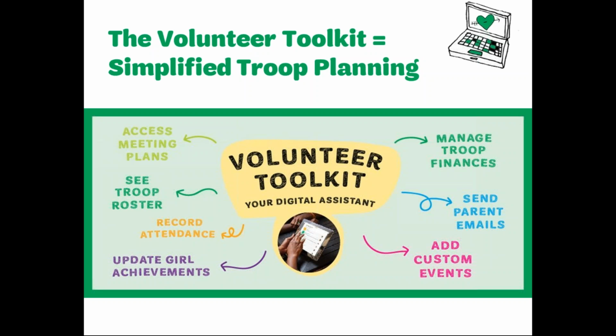You can send parent emails. There's actually generic emails in there that you can send out, maybe about the first troop meeting or upcoming bridging ceremony. There's some generic ones to pick from, and then ones that you can personalize and customize for your own. There's also a troop finance tab in it. You'll be doing your troop finances through the volunteer toolkit that'll be submitted to the council at the end of the year. Not this June. This June, we're business as usual, but next June.